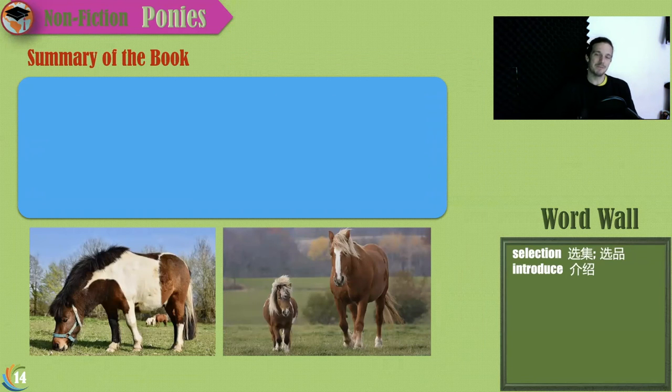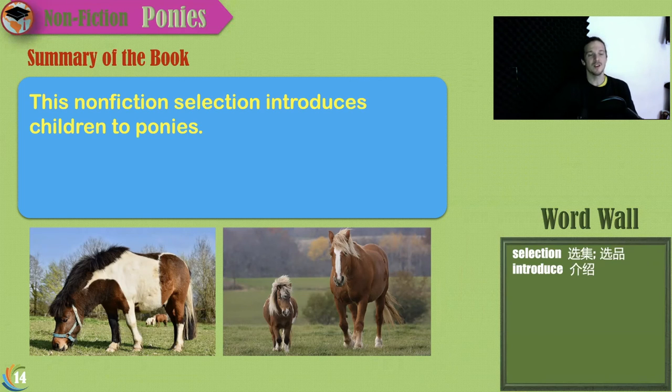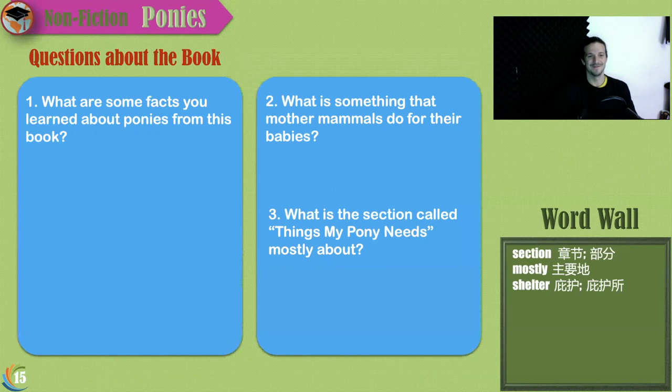This book is about ponies, the differences between ponies and horses, and how to take care of your pony. This nonfiction selection introduces children to ponies. How many ponies do you see here? 1, 2, 3, 4, 5. What are some facts you learned about ponies from this book?